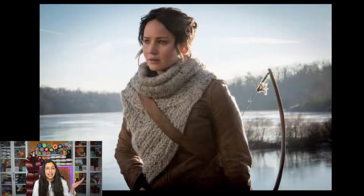But what do you guys think about the Katniss cowl? I mean, of course, some of you probably have made this item, right? Like, as soon as the movie came out, this item was everywhere on the crochet and knit world, right? The patterns for sale, finished items for sale, it was like booming. Let's see what you guys are seeing.